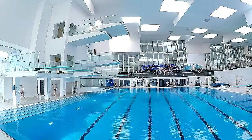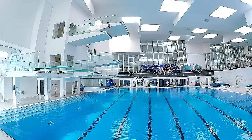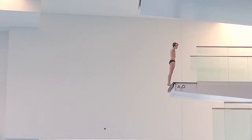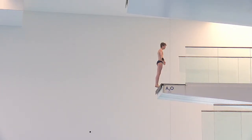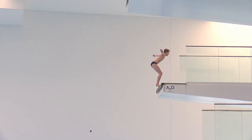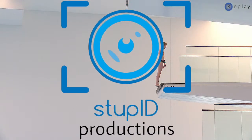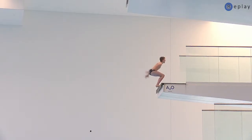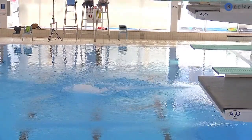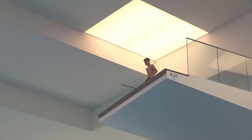Oh, this is a great dive to watch when done well. Back 2.5, tucked on the 7 meter. Big dive off the B-boys here yet again. Brilliant. And Albin has done his homework. Great takeoff there. Could have just kept his head in, but would have helped that speed. But a decent rotation. Tuck position is firm. And a great result there for the Swede.